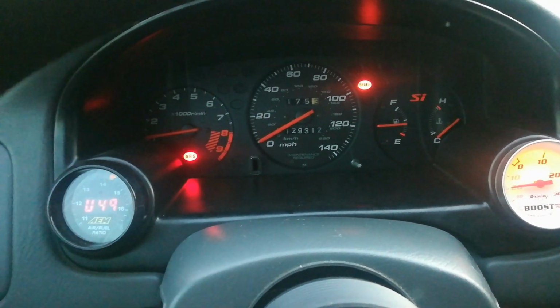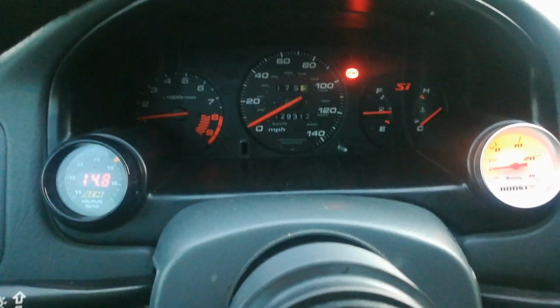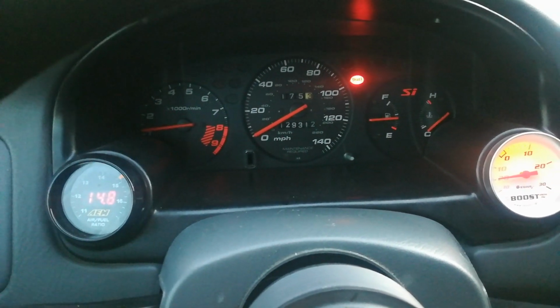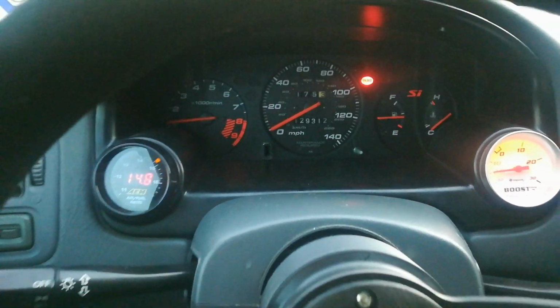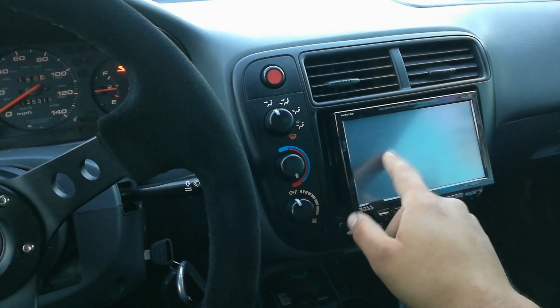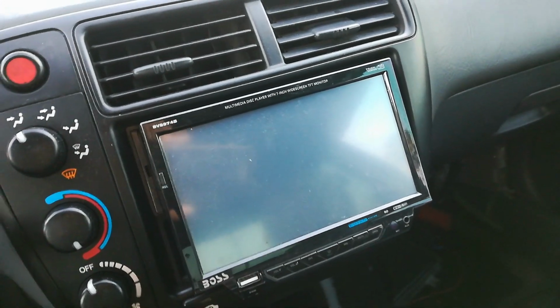Much better. Before, it would start off at like 400 RPMs and kind of spit and sputter and work its way up to 1,000. That was a much healthier startup. I like that a lot better. I think my little screen here is dying. It's stuck trying to find a CD or something. It's making a weird sound.